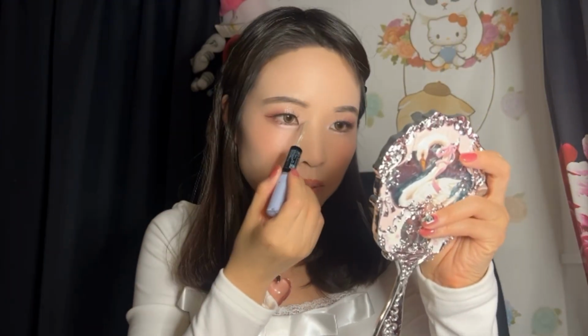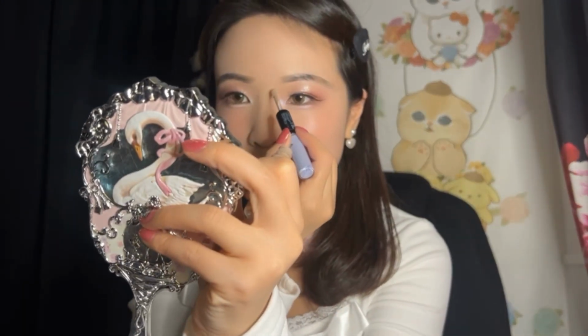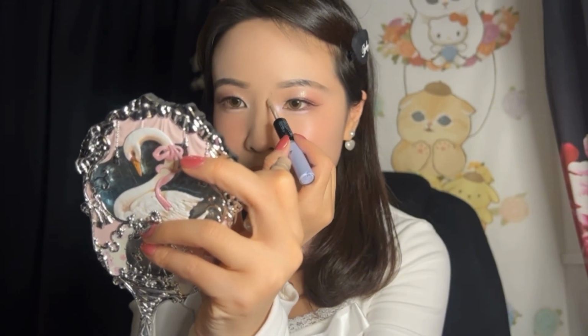This is a really good contour for the nose because the shade is very subtle, but sometimes I have problems controlling the amount because a little bit goes a long way.